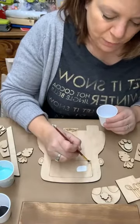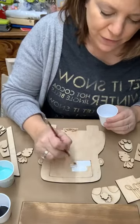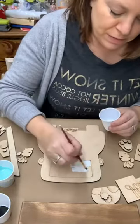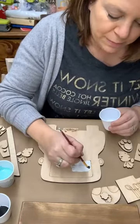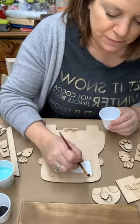So I'm just gonna paint the window first, and then I'm gonna paint the truck. It's okay if you go over these lines. You can go back over them with the next color that you use, but just try to stay within them. Not a big deal if you don't.